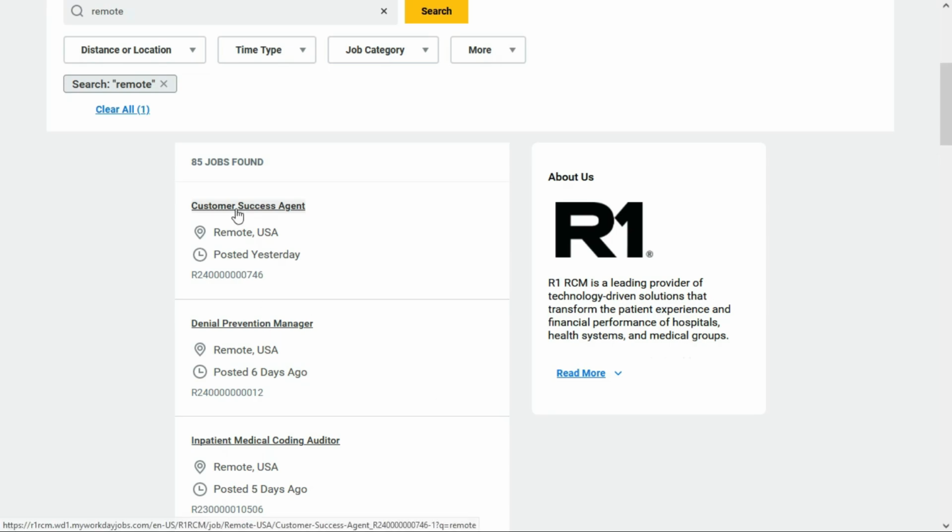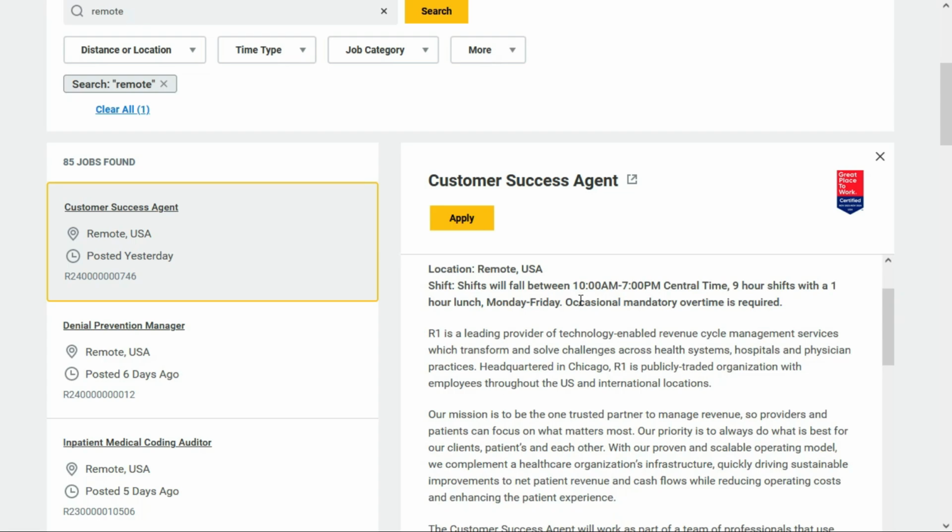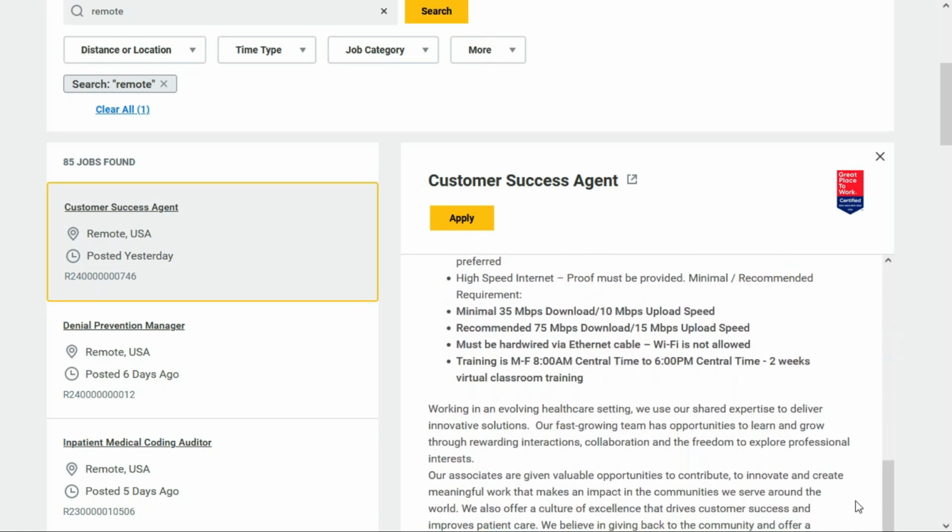And I'm going to take a look at the customer success agent job. This is a full-time remote position, and you'll be working between the hours of 10 a.m. and 7 p.m. Central Time Zone. It's a 9-hour shift, Monday through Friday, and they will train you in this position. I saw that down here. Training is Monday through Friday from 8 a.m.